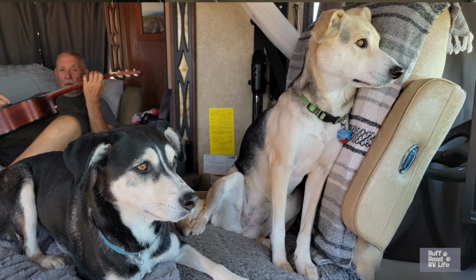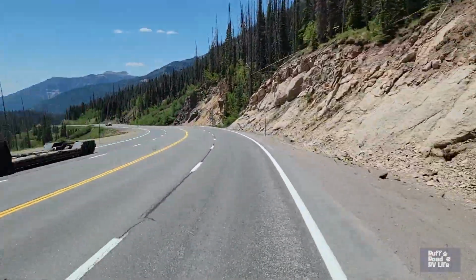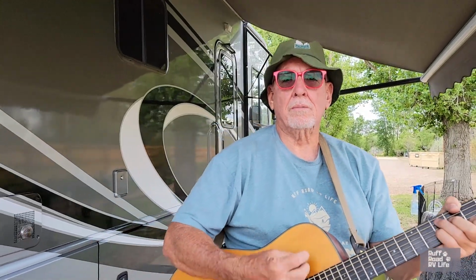We like looking at freedom every mile we roll, traveling this great country in old rough road. Down the road we go, in old rough road.